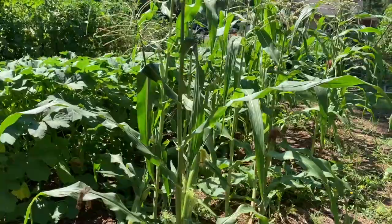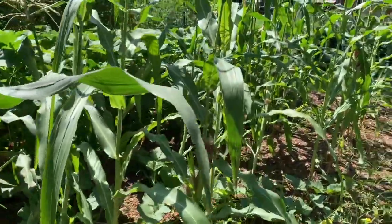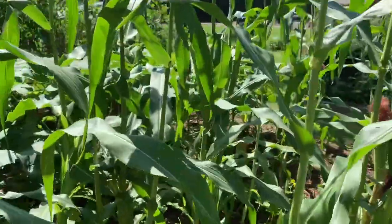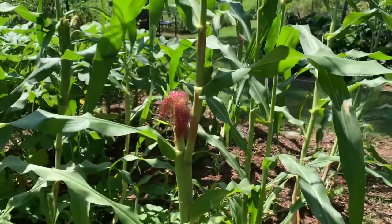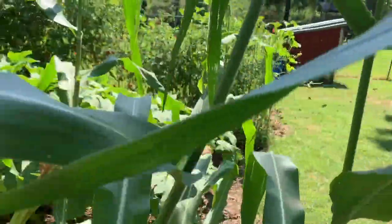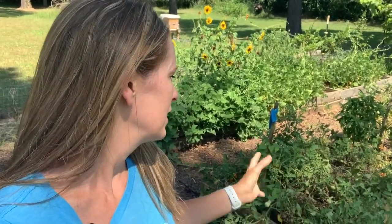And then I've got a row of corn. I've already harvested a couple of corn ears off of this, and they've grown pretty well. I've got another planting on the other side that you'll see, but that's pretty much what I've got here with the corn. Moving on from the corn here, behind me you'll see my new raised bed, and it's actually kind of overgrown, I would say.